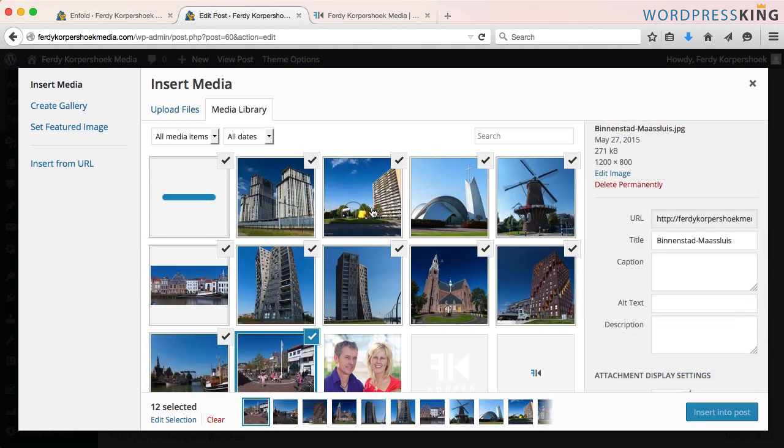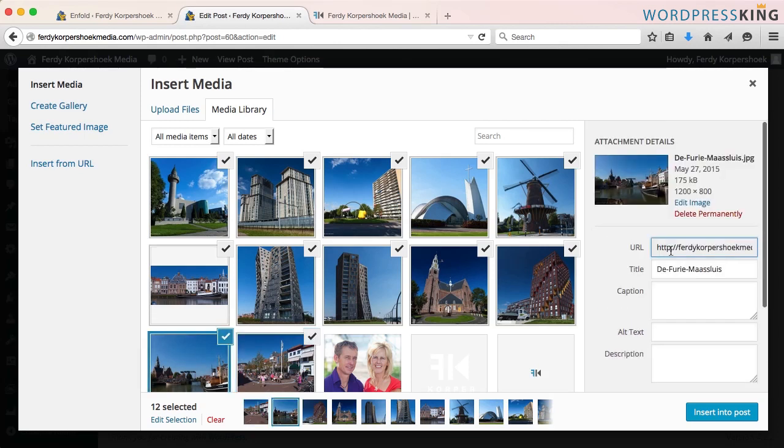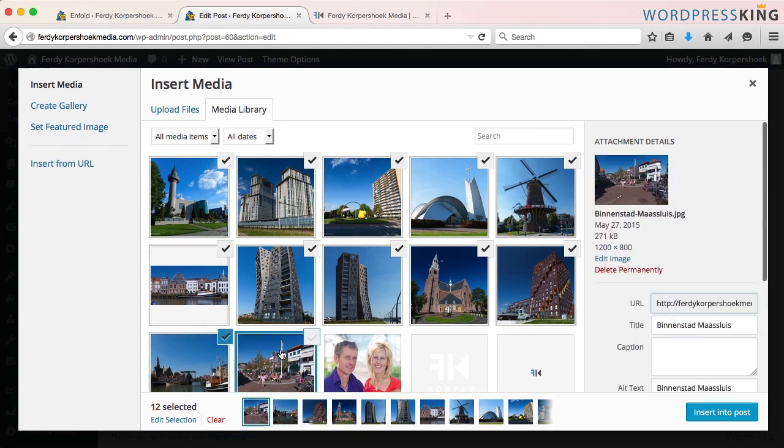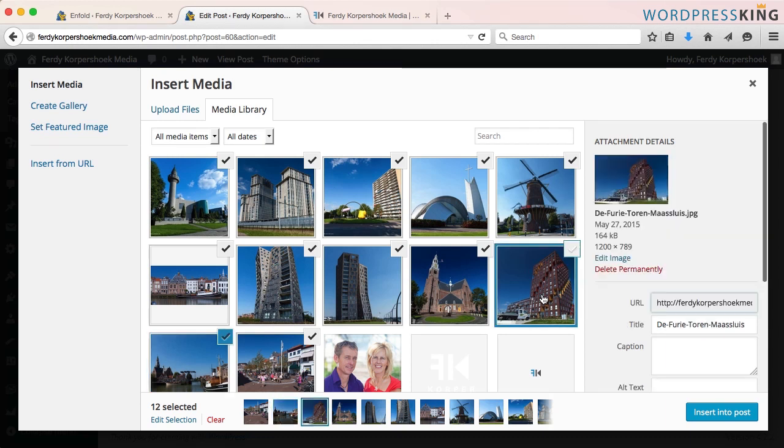So they're uploaded, and what I will do to all these pictures, I will remove the dashes, copy it and paste it, and what you will see, there are a lot of things with my Sluis, which is my hometown. That is the word I want to be found in. That is the word where I want my website to show up in the Google results. My Sluis is the town I live in.